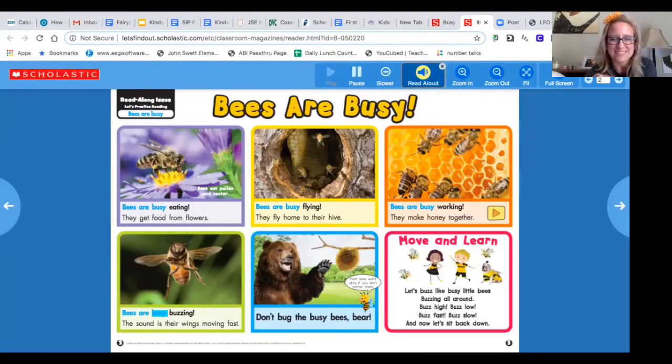Bees are busy buzzing. Zzz. The sound is their wings moving fast. Did you know that? Don't bug the busy bees, Bear. Most bees won't sting if you don't bother them.